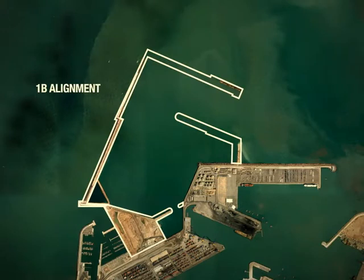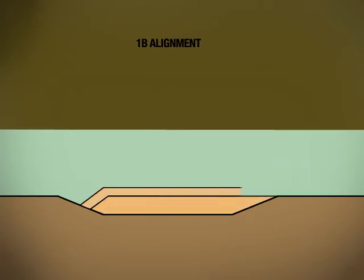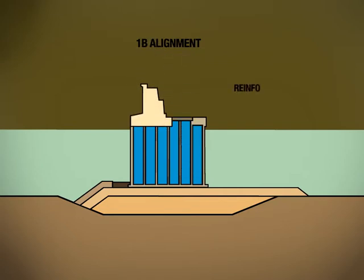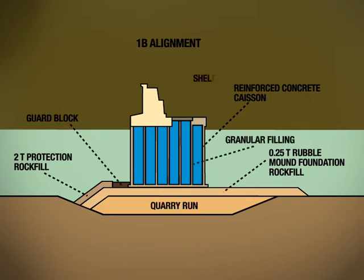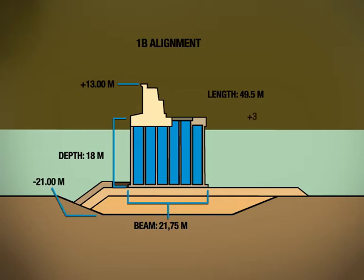Alignment 1B is a vertical type with 23 caissons of 49.5 metres in length, 21.75 metres in beam and 18 metres in depth. From a previously dredged trench in the seabed, the foundations reach up to 21 metres below sea level, with a rubble mound bedding layer guarded by protective blocks on the caisson foundation. The concrete shelter wall is 13 metres above sea level, and the backfill on the platform is 3 metres above sea level.